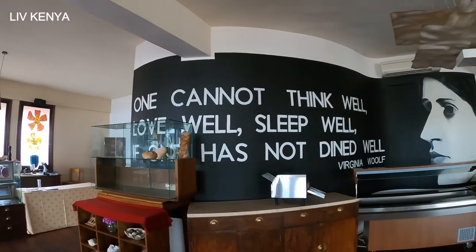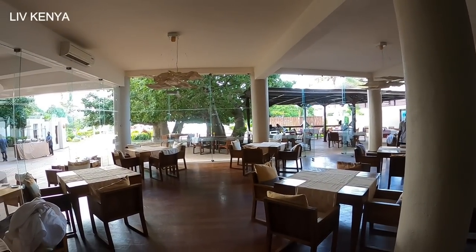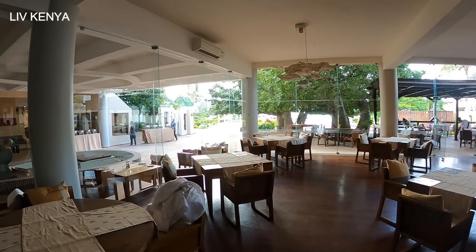So this is the first restaurant. The jetty we went to was the second restaurant. And you can see it is equally beautiful. These people are extra as far as decor goes. It's exquisite. You don't pay that much money for nothing.